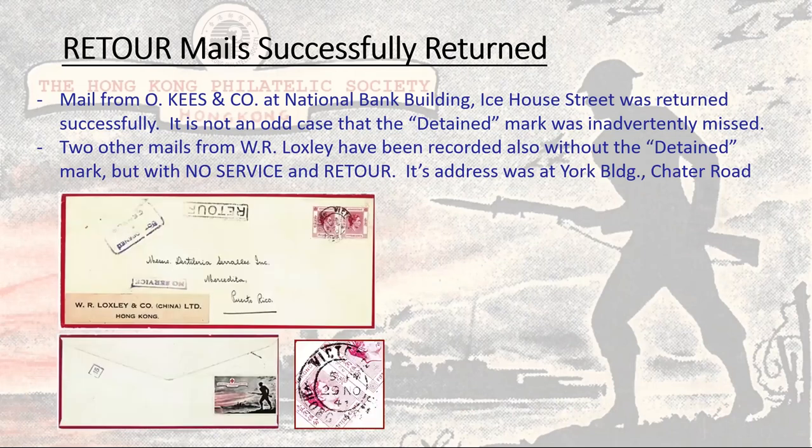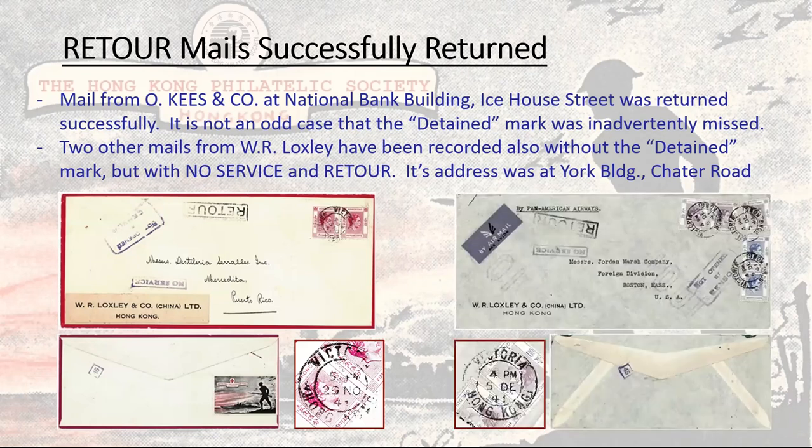This is the first one, posted on 29th of November to Puerto Rico, with low surface and retour, but without the detained mark. This one, also from W.R. Loxley, posted on 5th of December, also with low surface and retour, but without the detained mark.